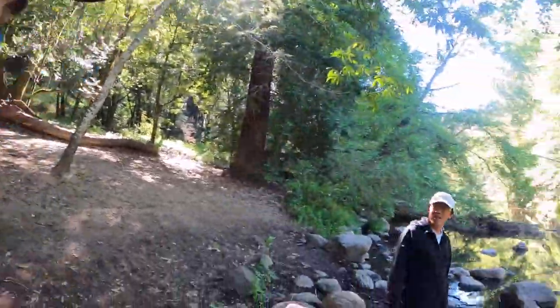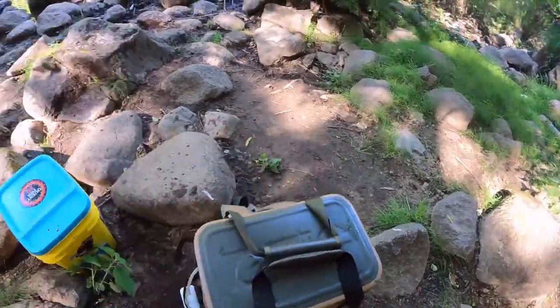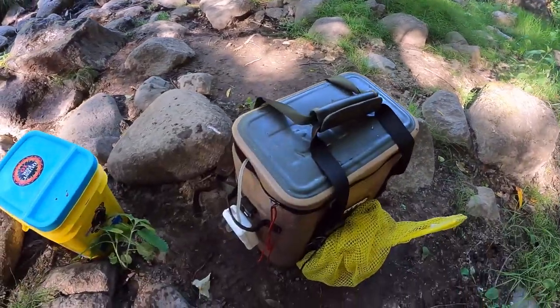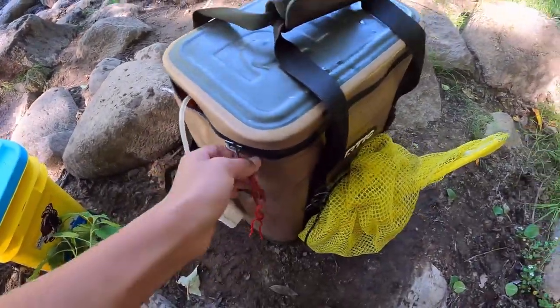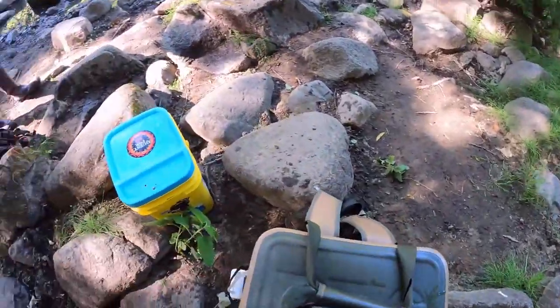Alright, so just finished up. We got all our stuff right here. We counted them all up and we actually got 115, right? Yeah, 115. Got our aerator, this Arctic cooler backpack, all the stuff in it. We'll see you when we cook them.